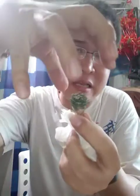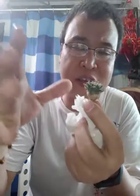But this is a very nice cactus. I cannot see the name anyway. Maybe it's just there. Anybody can tell me the name of this cactus? Please comment underneath. Okay, here. Oh, it's an Obregonia. But this is just a small one. And when it becomes big, it will be rounded like that and a very huge one.